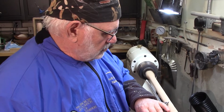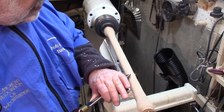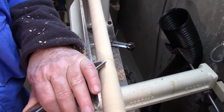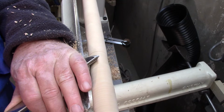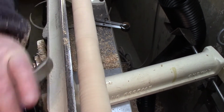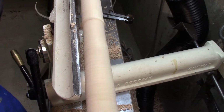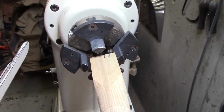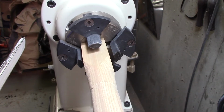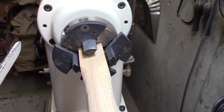I see that even at this slow speed, the wood is quite jumpy, and I'm not able to get a nice smooth surface. So I'm going to use the steady rest, and in order to do that, I'm going to just smooth the wheels of the steady rest so they run true. So in order to drive this spindle, I've got to change it from a center to a chuck.